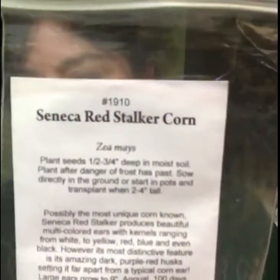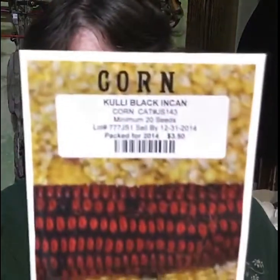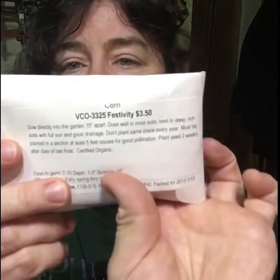I am, of course, going to grow the typical Early Golden Bantam because we need a yellow corn. But I'm going to be growing the Seneca Red Stalker corn. I'm going to be growing Blue Jade corn, and yes, the kernels are blue. I'm going to be growing the Black Aztec corn. Yes, it's black. It's very meaty tasting. Now, these are not sweet corns, but they're very meaty and very different, and I enjoy them. I'm also going to be growing the Coulee Black Incan corn. You can see what that looks like. I have the Glass Gem popcorn that I'm going to be planting this year. And then I have this corn called Festivity, and it is a multicolored corn.